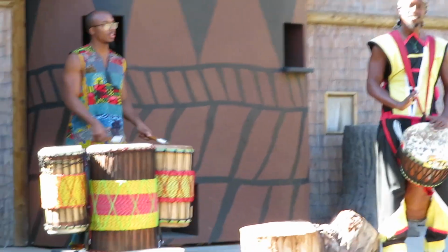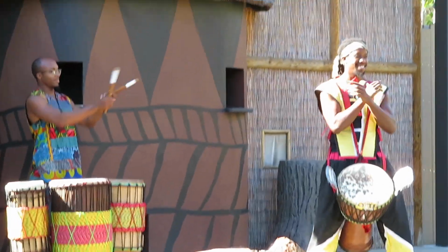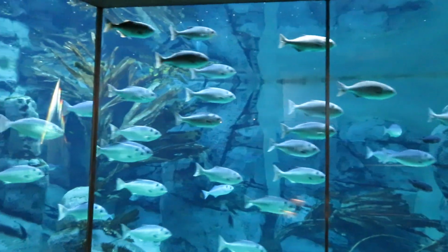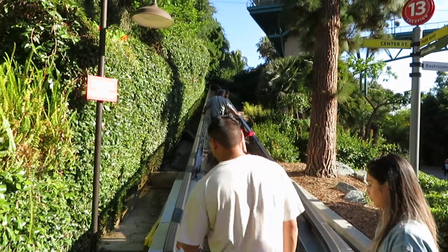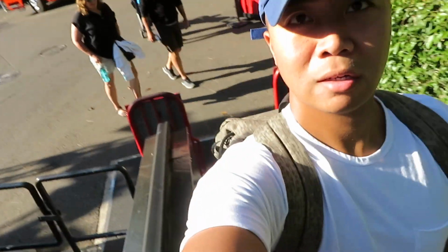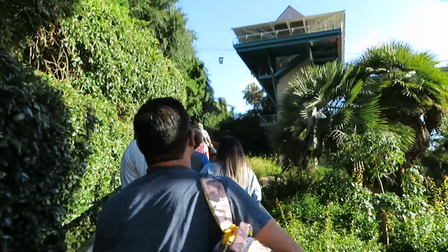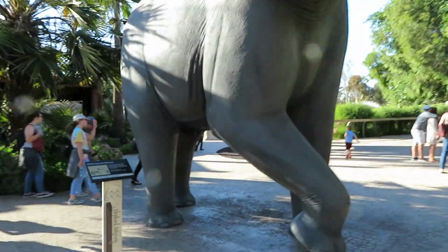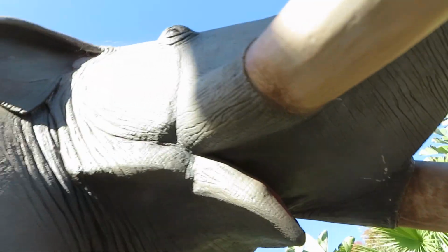Waterfall. All right, round two right here. Up the escalator we go. Moving. There it is, guys. Real life elephant. That's a mammoth, actually. My bad. Not an elephant, it's a mammoth.